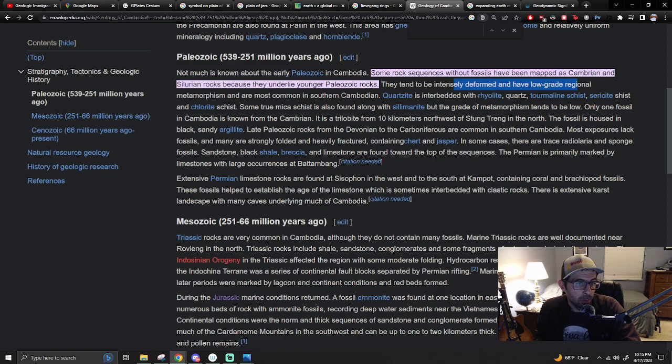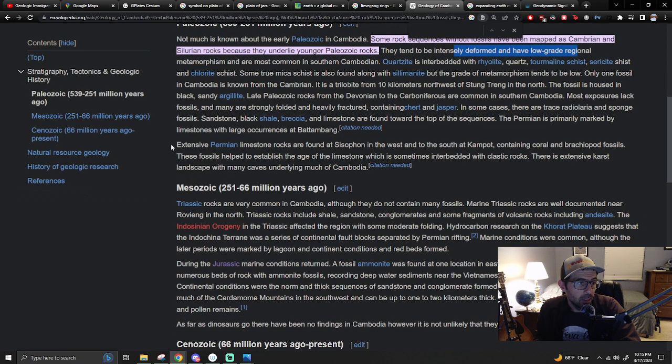Most exposures, and so on. Extensive Permian limestone rocks are found in the west and south, containing coral and brachiopod fossils. These helped to establish the age of the limestone, which is sometimes interbedded with clastic rocks. There is extensive karst landscape with many caves underlying much of Cambodia.